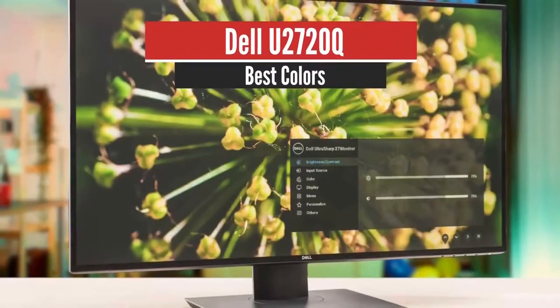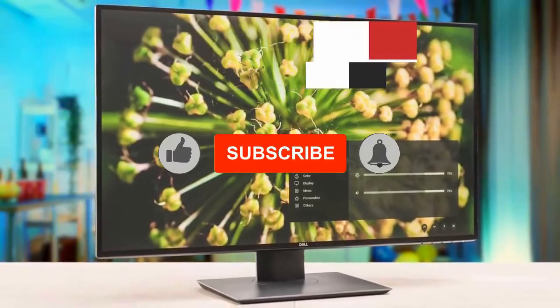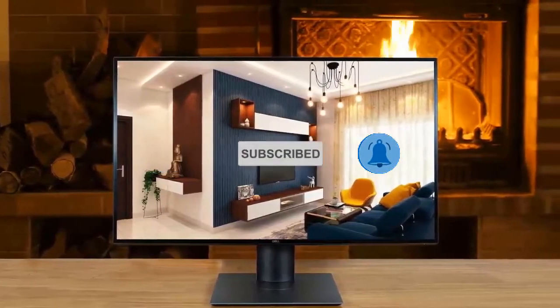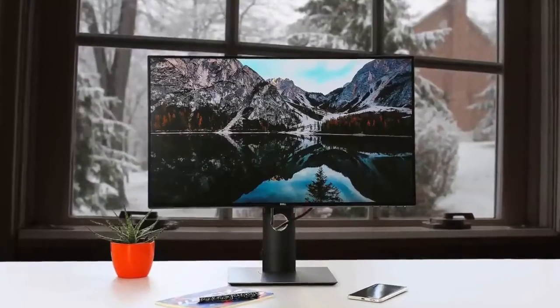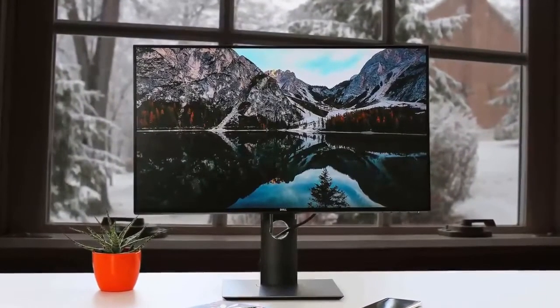Number 1. Dell U2720Q, Best Overall. If ergonomics are important to you and you want something with a better stand, look into the Dell UltraSharp U2720Q. It doesn't have VRR support like the LG 27UK650W, but its stand offers a wide swivel range. It's very similar to the LG in terms of picture quality.